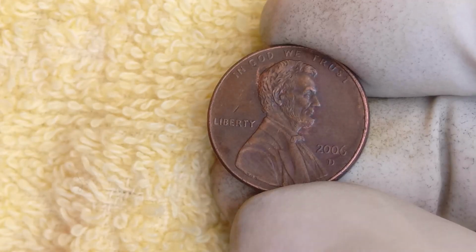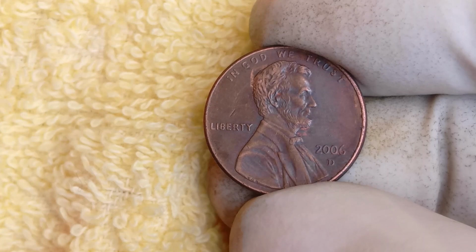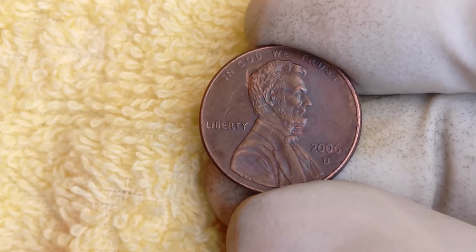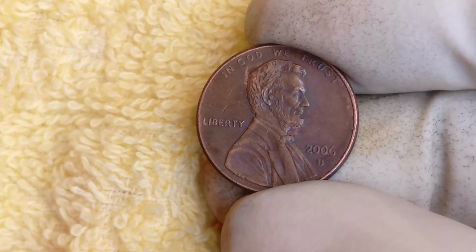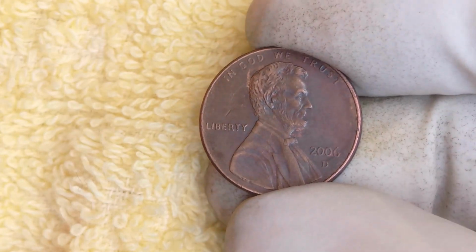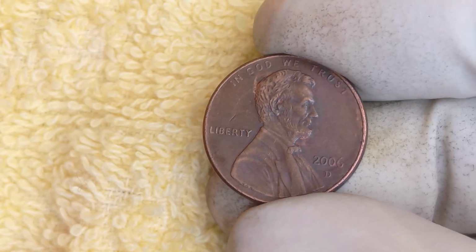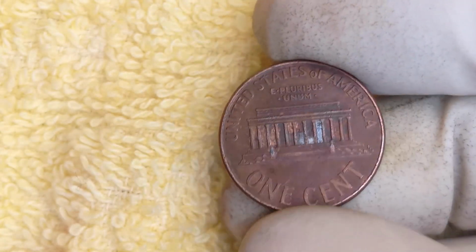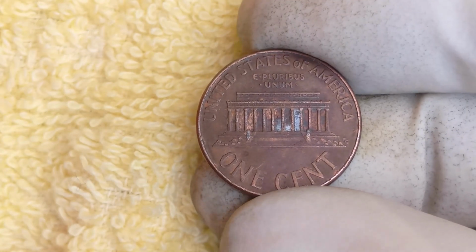your life forever. So how can you tell if you have one of these rare 2006 Lincoln pennies? First, examine the weight and composition. If your penny feels different or has an unusual sheen, it could be one of the experimental specimens. Second, check for minting errors, particularly a doubled obverse design. Finally, take it to a reputable coin grading service like PCGS or NGC to have it professionally authenticated.